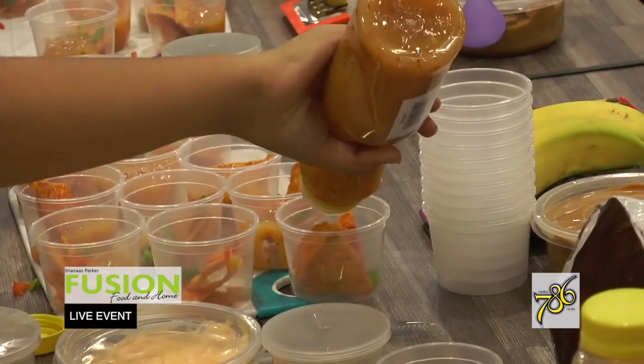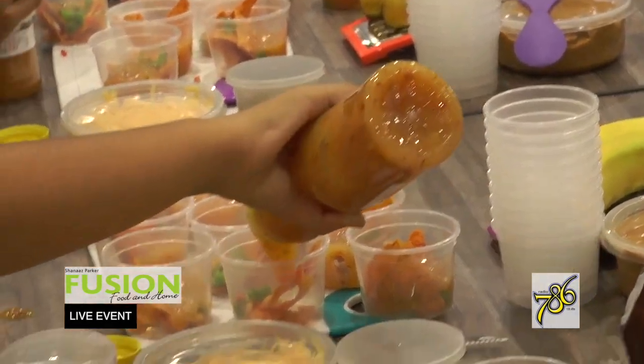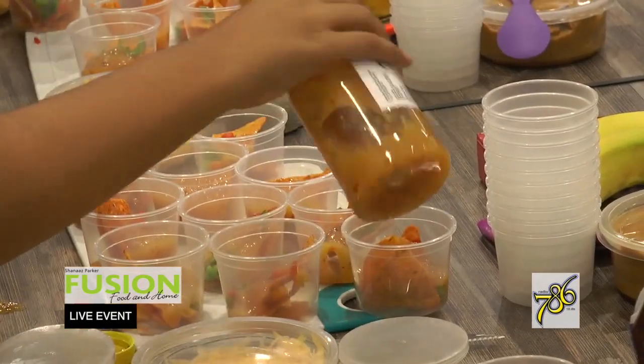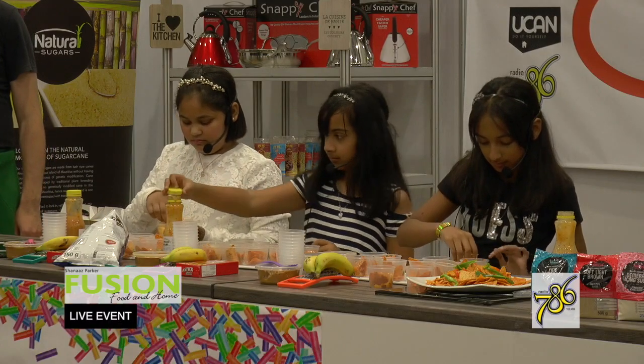Okay, now Nizrana, what's your next ingredient? The cheese. Well done. If you're done with your sauce, you can add your cheese.